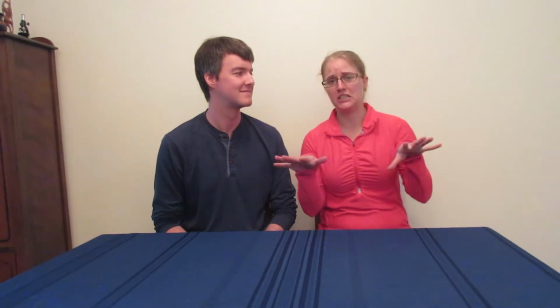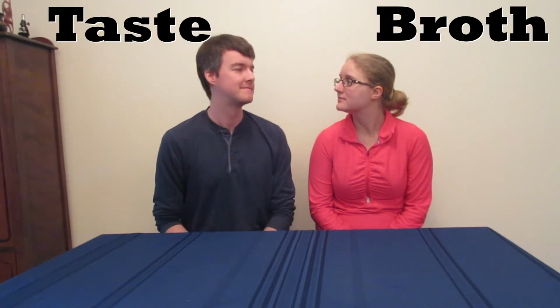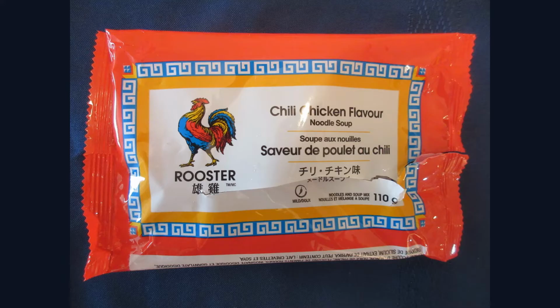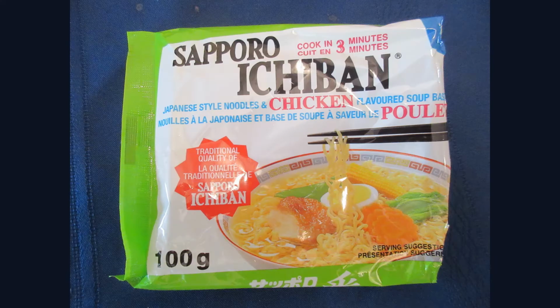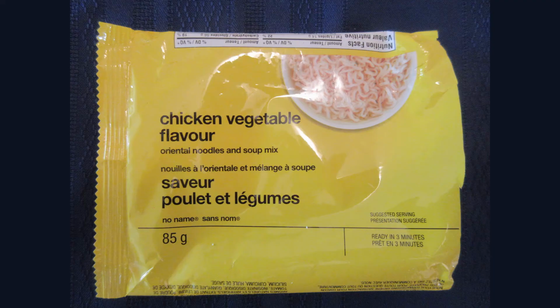So we went to our local grocery store and we bought 6 different kinds of noodles that they had, all in chicken-ish flavors, and we'll see which we like the best. We're going to be rating on how the noodles taste themselves and the flavor of the broth in the soup as well. We've got Rooster noodles, Mr. Noodles, Nissin noodles, Bowlfull of noodles, Sapporo Ichiban noodles, and the no-name brand noodles. Let's try some noodles.